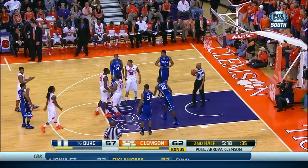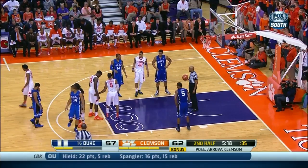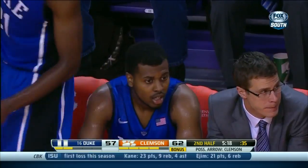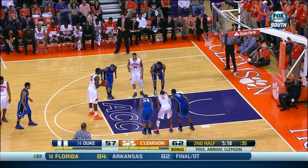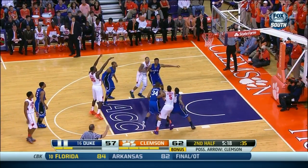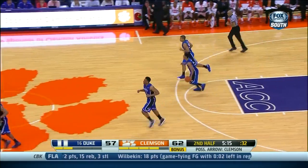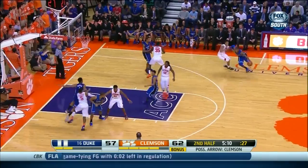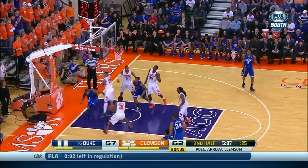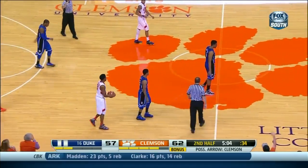The foul on Thornton, by the way, was his 5th. So one of Duke's best on-ball defenders is disqualified. Yep. Well, that's the thing right now with Noko, that at the end of the game, if you have to foul him, because he comes in as a 53% free throw shooter. Noko missed them both. Stays a 62-57 game. Dawkins has come on the floor to spell Thornton. Suleiman, sophomore, on the drive, blocked by McDaniels. And a backcourt foul on Parker.